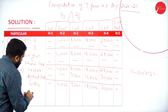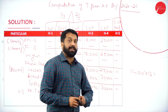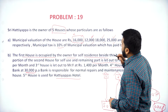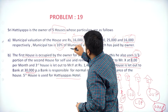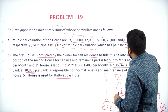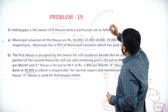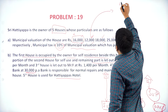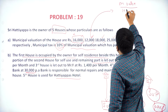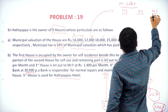So minus municipal tax. Municipal tax, how do we calculate? I'll go back to the question. They have given municipal tax is to be paid by owner, 10% of municipal value. First house, no municipal tax. Last house, no municipal tax. Why? Because self-occupied. For the others, municipal value I'll calculate here: house 2, house 3, and house 4.